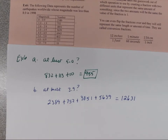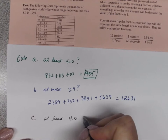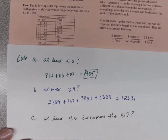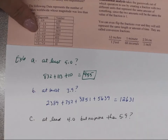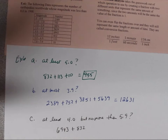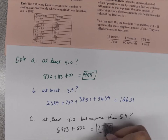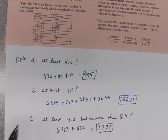All right, let's look at part C. So part C says at least 4.0, but no more than 5.9. So at least 4.0, but at most 5.9 is basically what we're saying. So 4.0 at least, that means we're starting with this category, 6943. And at most 5.9, that's the very next category, so plus 832. And when we add those two, we get 7,775, and that would be our final answer for that. So being able to use a chart and understand how to pull the data from there is important for this set of information.